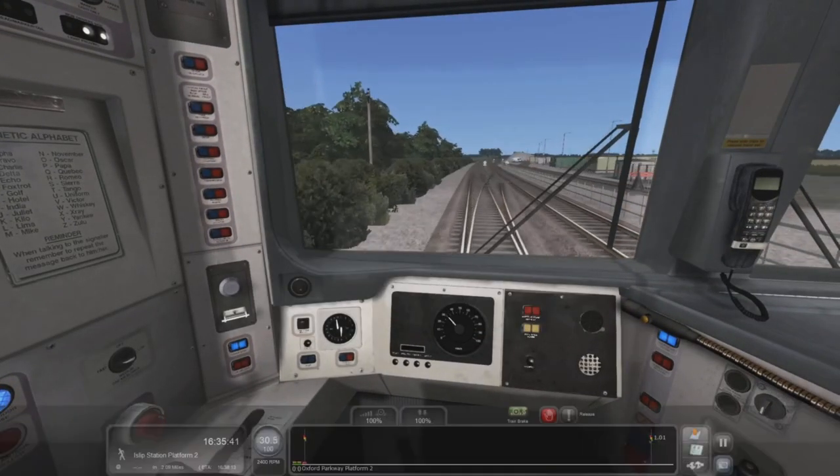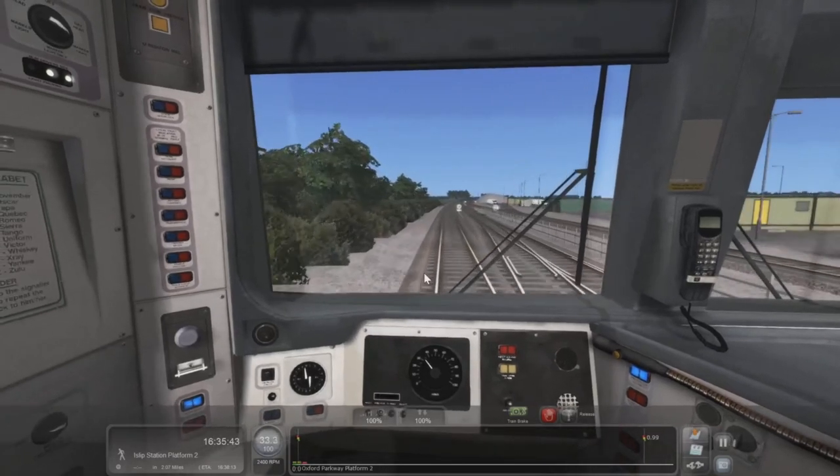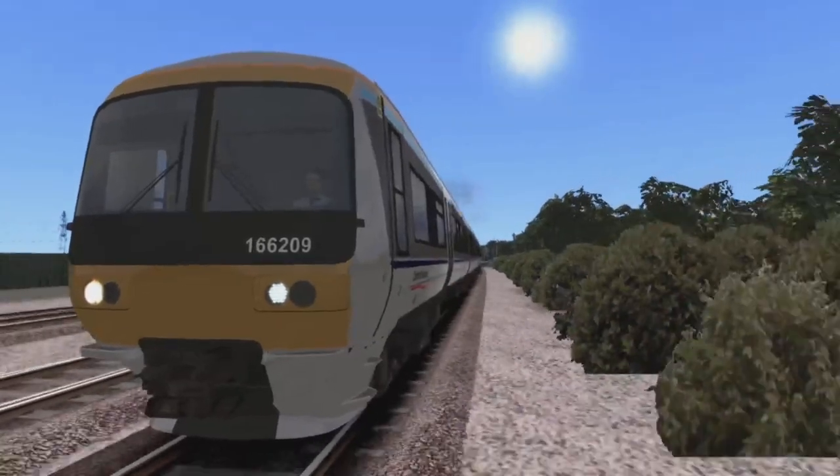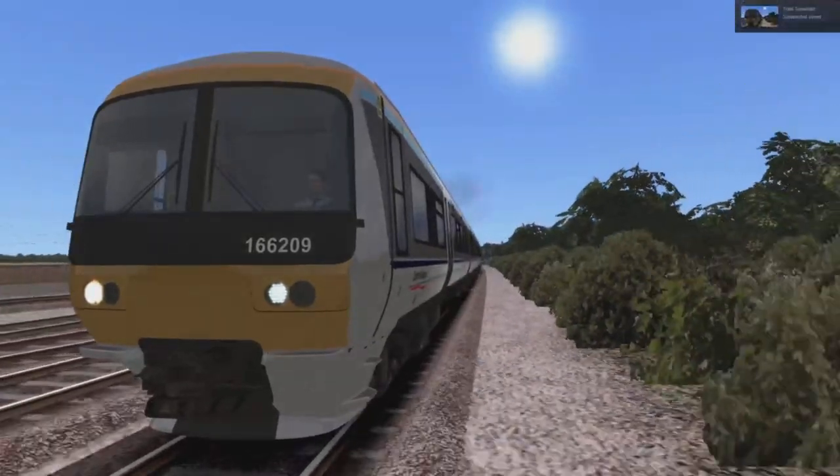No, don't want to do that, let's quickly go onto there. So yeah, 2 miles to Islip, as we make our way out of here. Let's try and get a screenshot if possible. There we go.